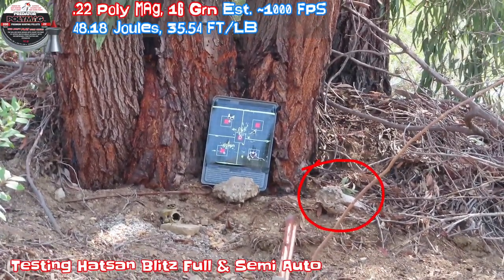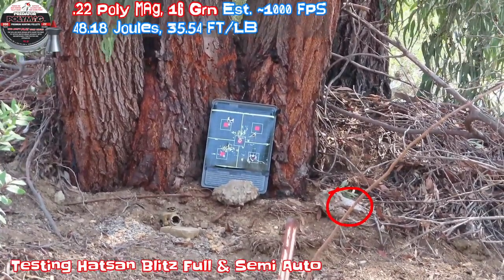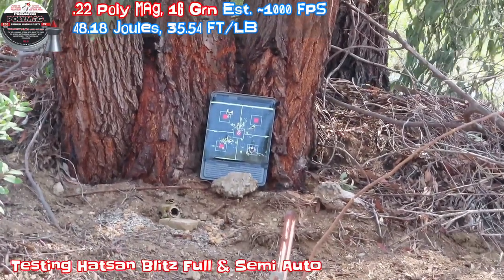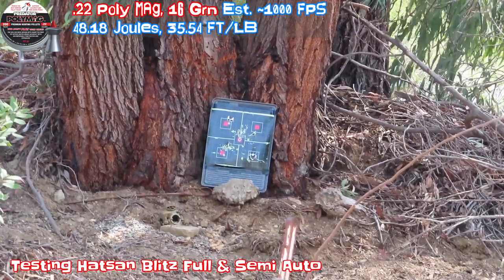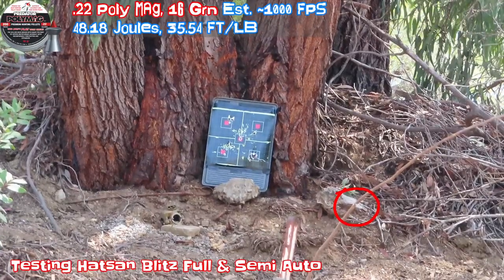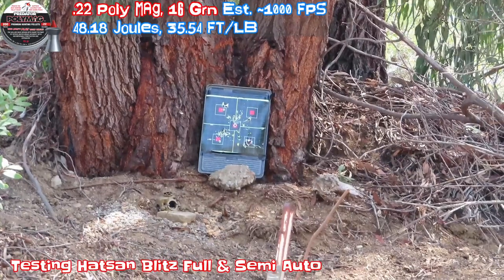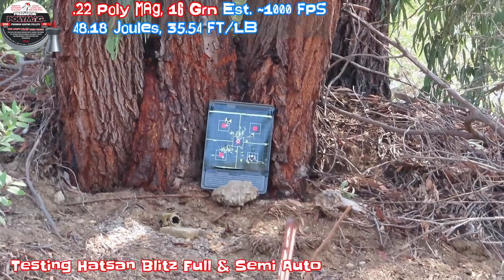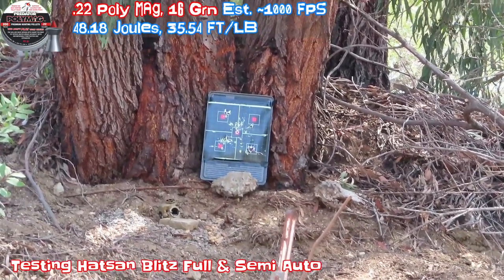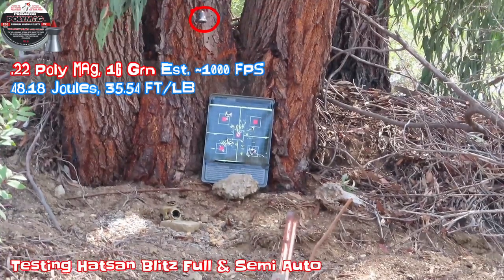Shoot the piece of wood next to the target. You can ring the bell. Yeah, we can. It's pretty accurate.